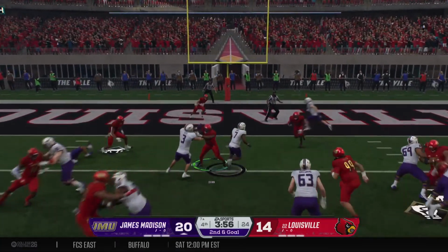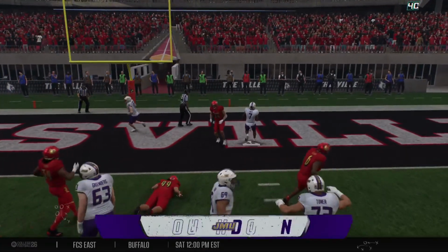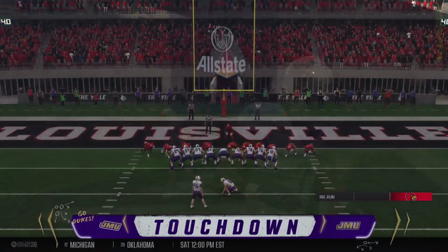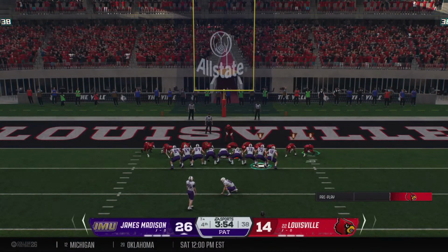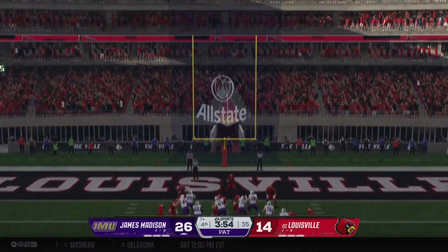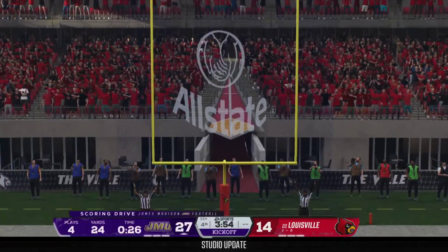The run up the middle, trying to steamroll his way in. Touchdown, James Madison! And they take it in for 6 more points. And that is a drive and a score they absolutely had to have, now making it a 2-possession game late in this one.